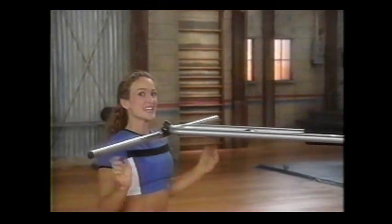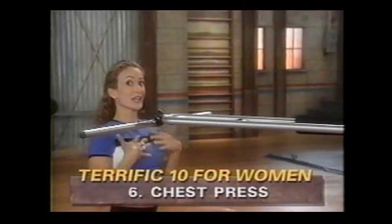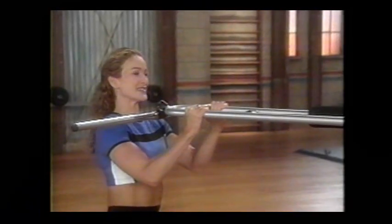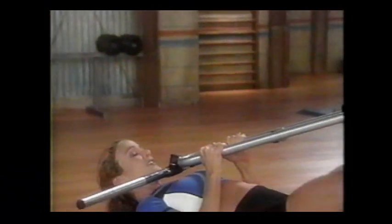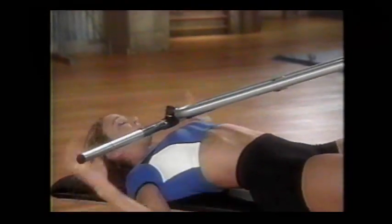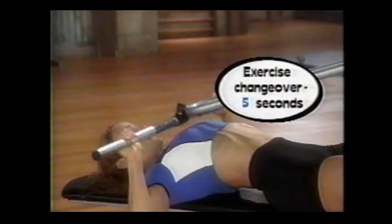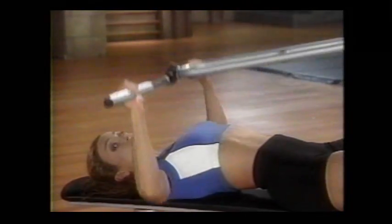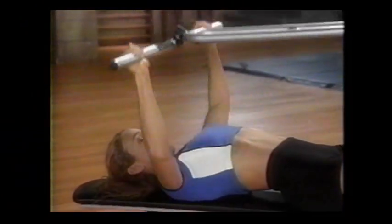Next exercise is for the chest muscles, toning and shaping the upper part of the chest so we look really nice in those low-cut outfits that we like to wear. I'm gonna slide right under here, snap it in, and I'm ready to go. And again, this not only works the chest, but it works the arms, the triceps, and the back.